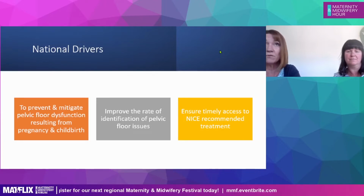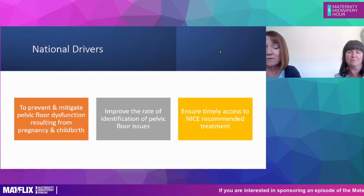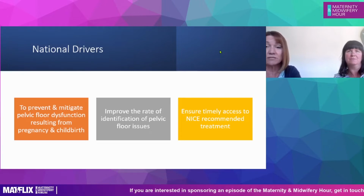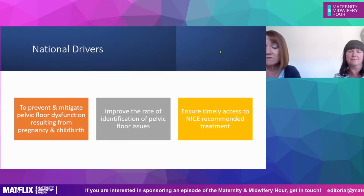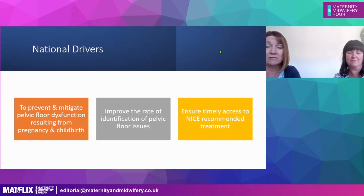The second one is improving the rate of identification of pelvic floor issues, and that includes the provision of quality information for not just women and families, but also staff, and including the wider primary care team. And an assessment tool to help clinicians and women and birthing people to identify risks and issues as well. And the third one is ensure timely access to NICE recommended treatment, which also includes establishing the service as a single point of access and a one-stop clinic service, reducing the referral to treatment times, and increasing a local establishment of specialists, physiotherapists and midwives, and providing the leadership for local planning in services.